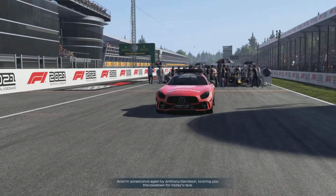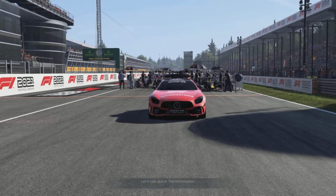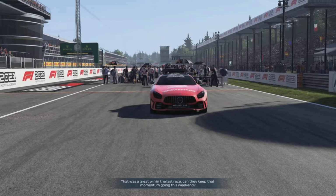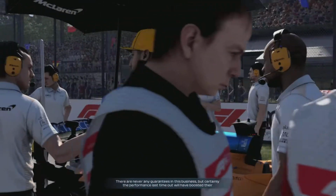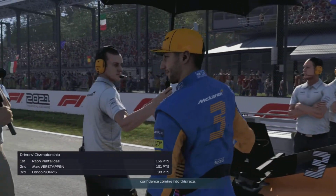And I'm joined once again by Anthony Davidson to bring you the lowdown for today's race. Let's talk about the Rainmaster. That was a great win in the last race. Can they keep that momentum going this weekend? There are never any guarantees in this business, but certainly the performance last time out would have boosted their confidence coming into this one.